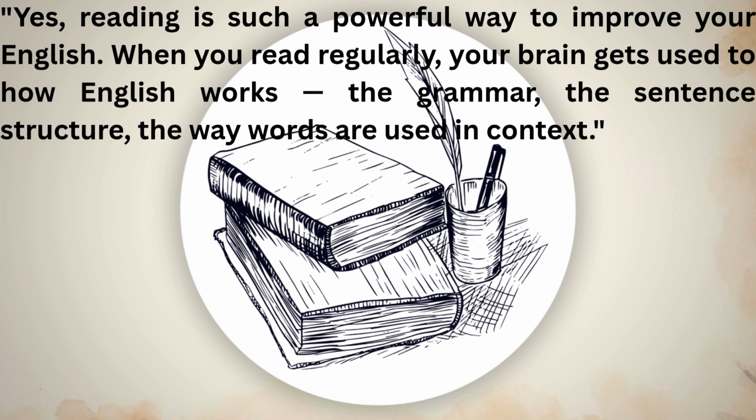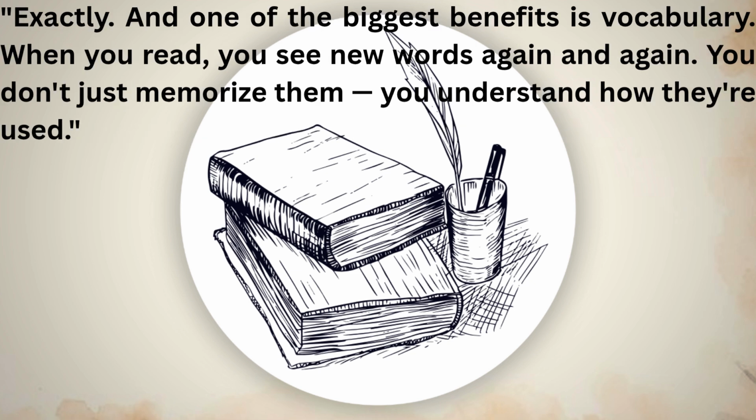Yes, reading is such a powerful way to improve your English. When you read regularly, your brain gets used to how English works, the grammar, the sentence structure, the way words are used in context. Exactly. And one of the biggest benefits is vocabulary. When you read, you see new words again and again. You don't just memorize them. You understand how they're used.